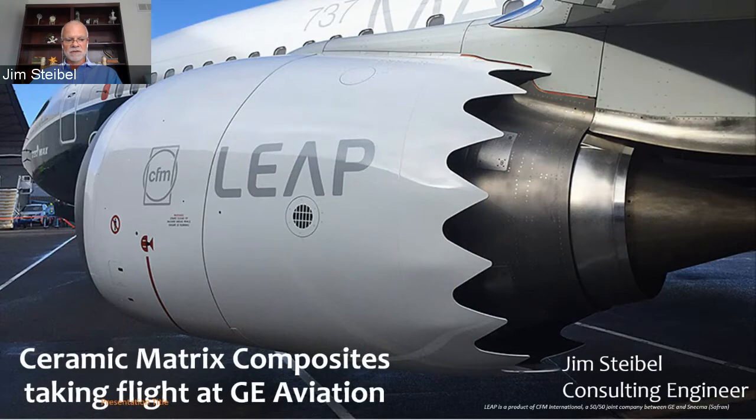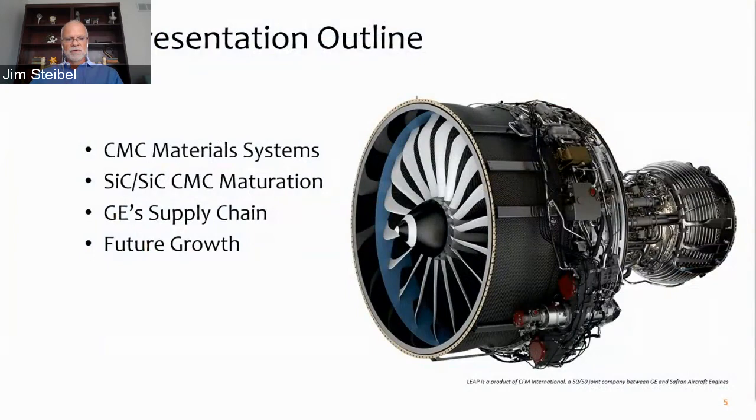I'd be first reviewing the material systems. Again, as was mentioned, these are silicon carbide based materials. And hopefully you'll appreciate some of the reasons why silicon carbide is the preferred material for these turbine applications after going through this. We'll go through other material systems as well, but the majority of our investment has been in the silicon carbide fiber reinforced silicon carbide matrix composite system. So we'll go through most of what we've done there.